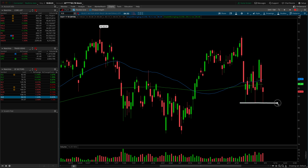Three equal lows. These are dead on the money. I mean, it doesn't get any better than that. Nonetheless, it's a hammer candle. It did not make a new lower low. So for that reason, maybe there's a little bit of follow through here.